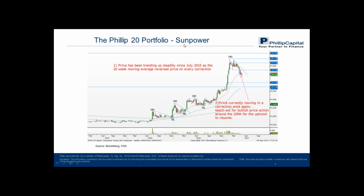Why we are still bullish on Sunpower is because there was a strong run up in price since the start of this year, from a low of around 55 cents to a high of 8.85. But since around March, price went through a significant correction from 8.85 to a low of around 6.95 as of last Friday's close. What's interesting right now is price is hanging around the 20-week moving average, pretty similar to what we had back in the 2015 to 2016 period, whereby price is hanging around the crucial level.